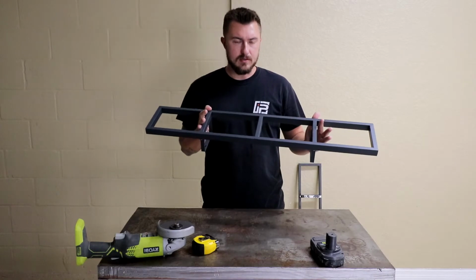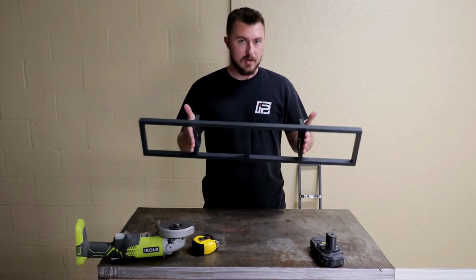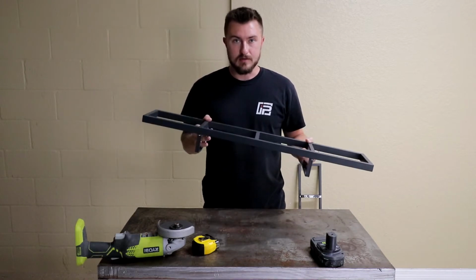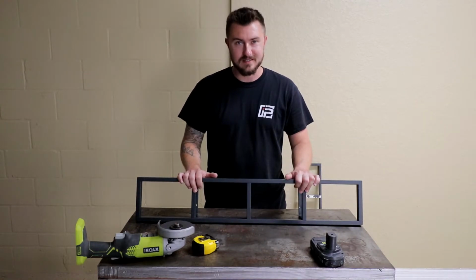I don't know if I mentioned it earlier, I did pay 40 bucks for the 9 of these, so that's probably what you'll expect to pay in your area if you happen to do the same project. But enough talking, let's go ahead and get to cutting.